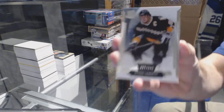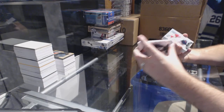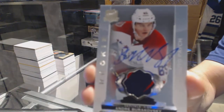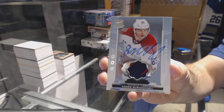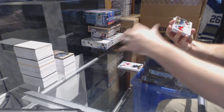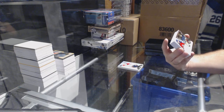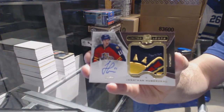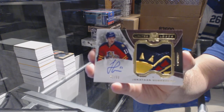All right, we've got for the Penguins, 249, Mario Lemieux. Mario Lemieux. We've got number 249 for the Washington Capitals, a very slight two-color rookie patch auto, Andre Burakovsky. Andre Burakovsky. That's disgusting. Number 2 of 50. Limited logos patch auto for the Florida Panthers, Jonathan Huberdeau. 4 of 50, Jonathan Huberdeau.